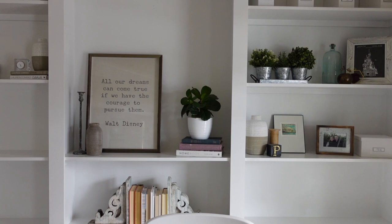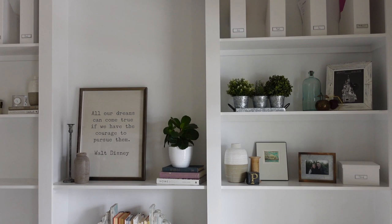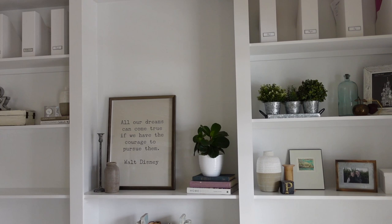But overall, I like how it's looking now. I think it's a lot more well-balanced, and I think it'll get there over time. I've read recently that people will often rush when they are trying to decorate a new home or their current existing home because they want it to look beautiful right away. And I'm one of those people who really wants that, but I am realizing that the more time I take to curate a space, the happier I'll be.